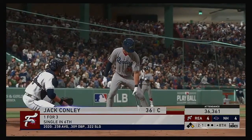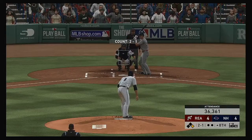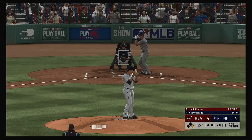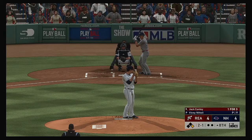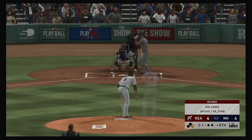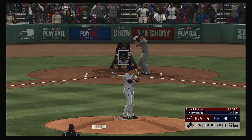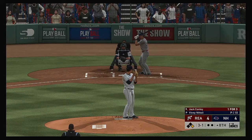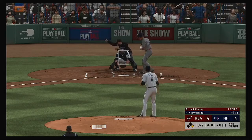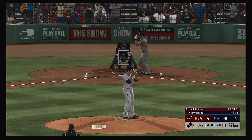Now the potential go-ahead run is on base here. Now batter. Into the box now, Jack Conley. It was a single for him in his last at-bat. The 2-1. There's a fastball that misses. This situation right here reminds me of sitting on the bench talking to John Smoltz, Hall of Famer. He would always say, even though the situation looked bad, a pitcher is one pitch away from getting himself out of a tough jam.